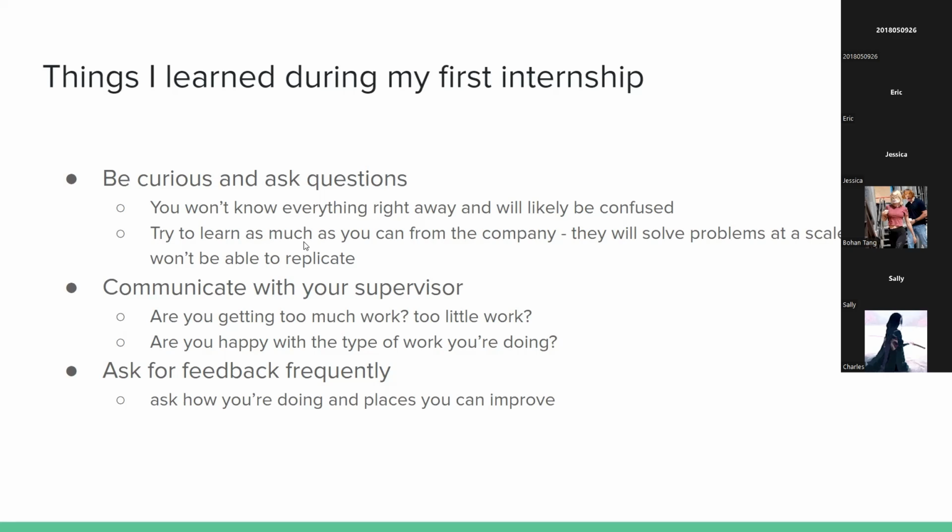So also try to learn as much as you can from the company, because problems are a skill, and that skill is something you can learn a lot from. Alone, your project's not going to have 1 million users, but within a company you might have a problem like that. So those problems are things you can also learn from when you're part of a company and you have all of this weaponry to deal with.